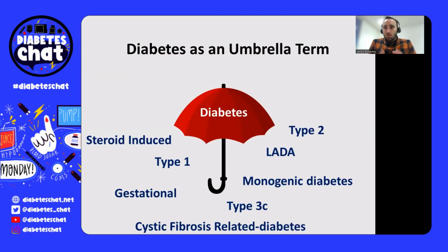So, diabetes. We're going to kick off now to understand the different types, but diabetes in general refers to a group of diseases that affects how the body uses blood sugar or blood glucose. I define the word diabetes as an umbrella term that can positively connect a community, but at times it can cause misconceptions and negative presumptions.